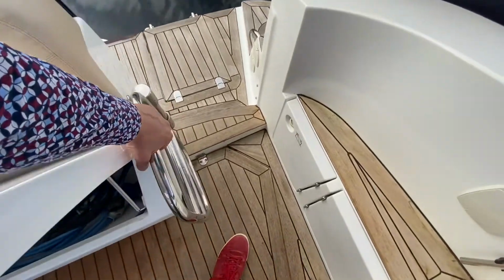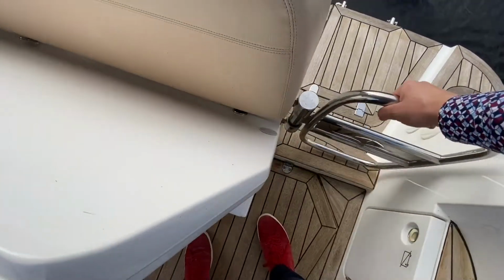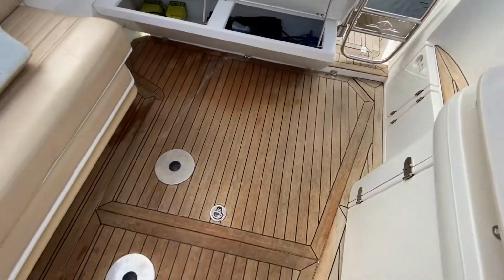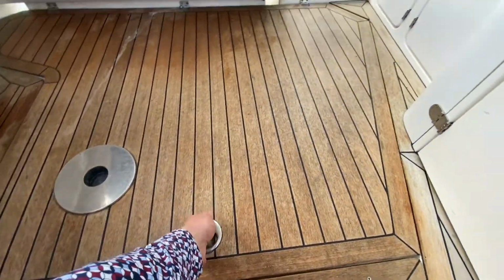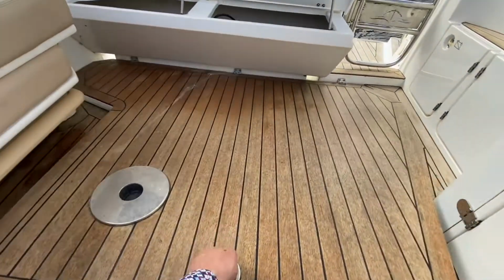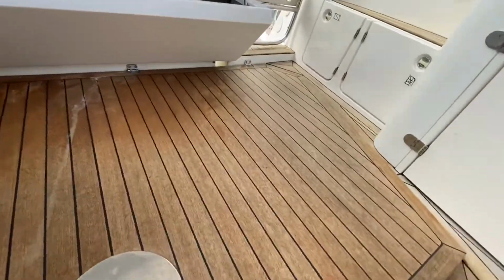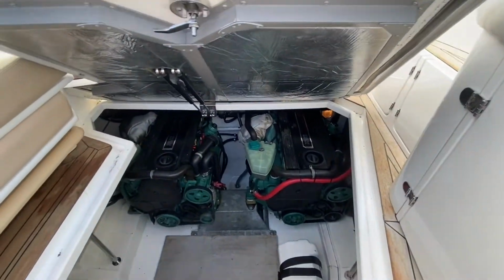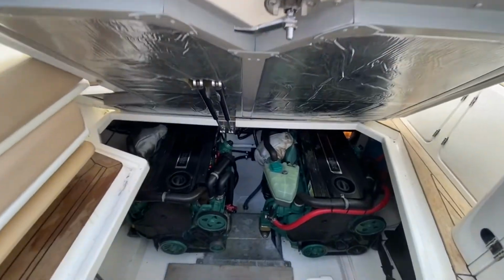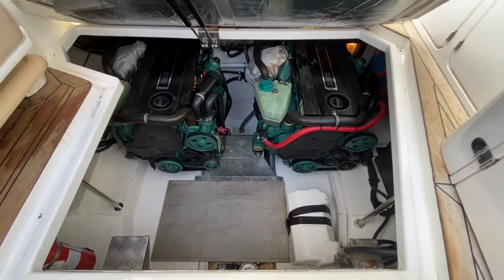While we have this open as well, I'll just close this door over, and that will allow us to lift up the engine hatch. So the engine hatch lifts up like this. Just need to make sure this cushion is pushed back out of the way. The engine hatch lifts up on two gas struts, and you've got a huge amount of space down in the engine room there. So we'll take a wee look in here now at what we've got.